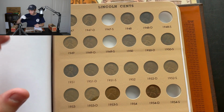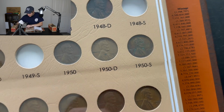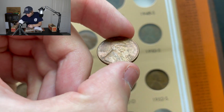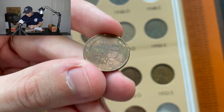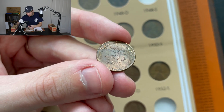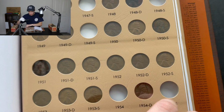So before I get into the next roll, I wanted to take a look at that 1950 D spot in the collection. You can see it is filled, and I think this one is probably in better shape than the one that's in the collection. However, it does have these dings on the reverse side, which is probably going to downgrade it. So I am not going to be replacing that one with the new one.